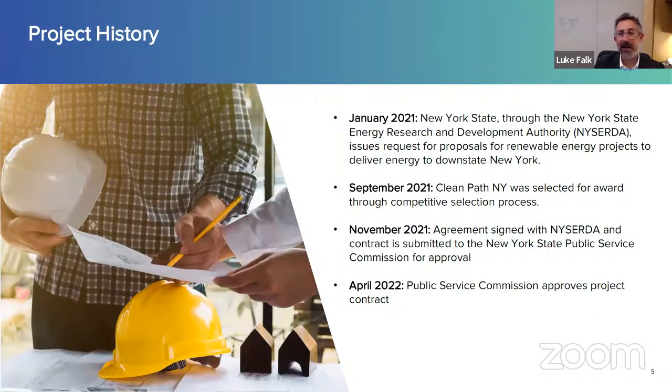Just to give you a sense of the timeline, I told you that we were in early days. How that works is in January of last year, NYSERDA issued a solicitation calling for projects that could help solve this problem and fill this need. We responded in May of last year and were fortunate enough to be awarded the project by NYSERDA in September of last year. Subsequent to that, we executed a contract with the state that binds us to certain obligations, including developing the project by a certain date and delivering a certain amount of power every year, among other things.